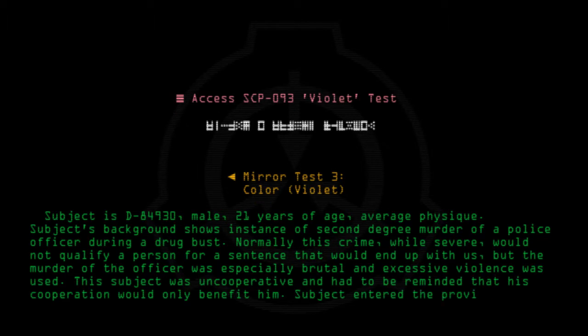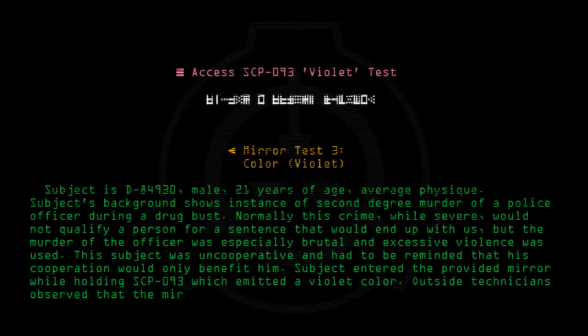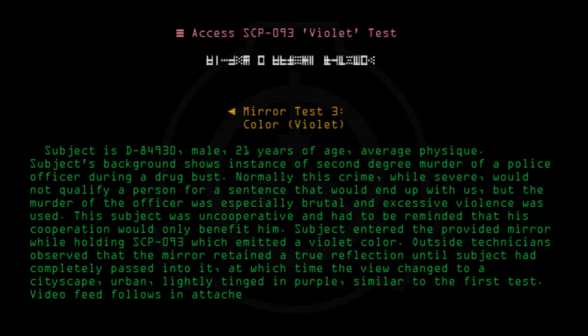Subject entered the provided mirror while holding SCP-093, which emitted a violet color. Outside technicians observed that the mirror retained a true reflection until subject had completely passed into it, at which time the view changed to a cityscape, urban, lightly tinged in purple, similar to the first test. Video feed follows in attached media.